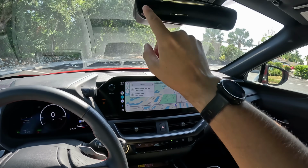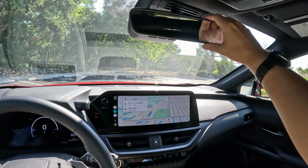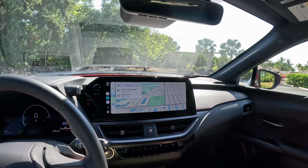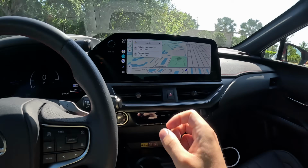Even auto dimming rearview mirror is not even standard. I think you have to go to the premium model to get it and above. Now, there's no digital rearview mirror option like there was on the Prius Prime that I was in a couple weeks ago, but I like the location of the volume knob.